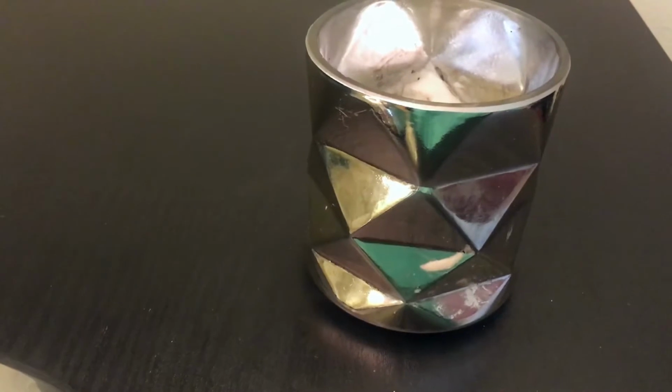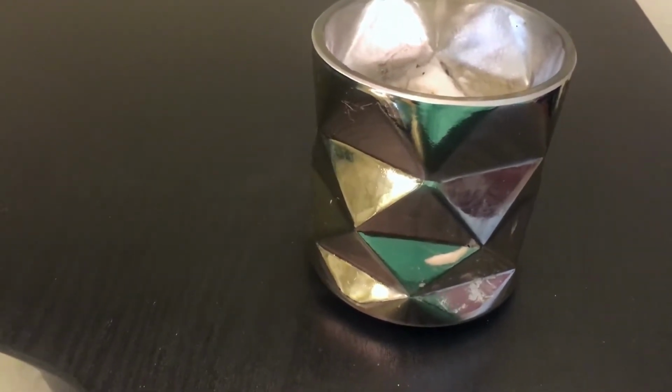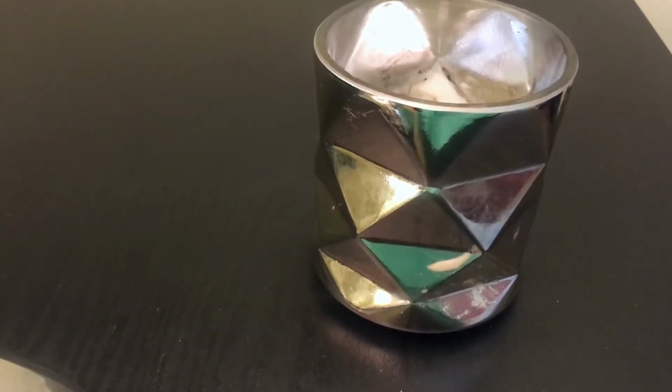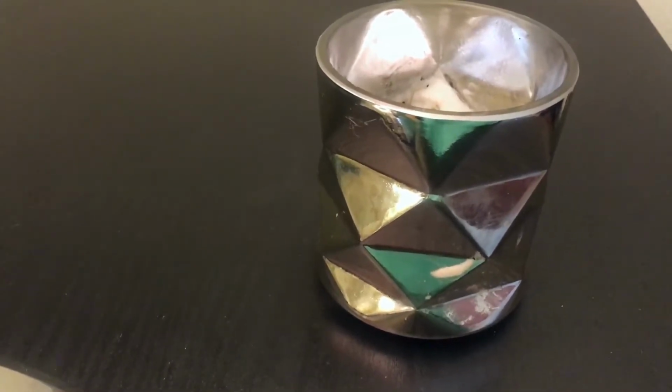But when I saw that there was still a lot of wax left in it, and it still kept burning, I was like, okay, I need to really take a look at this brand. So I went on Amazon and I started scrolling, and I purchased different candles.